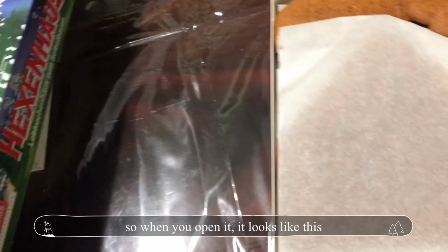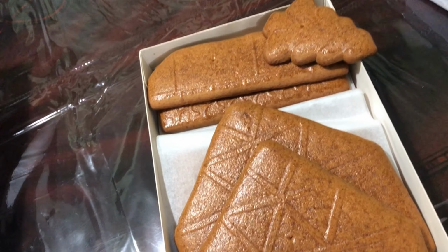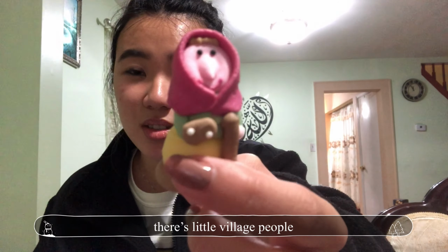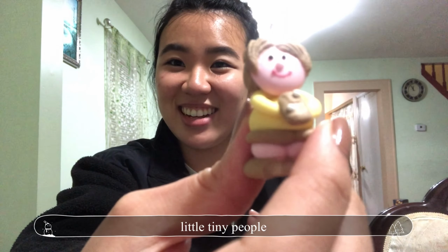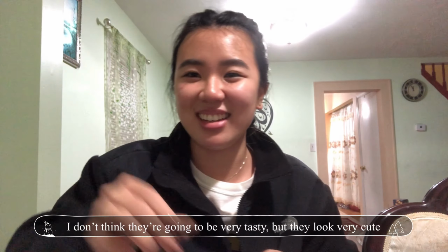So you open it, it looks like this, and this is the side of the house. There are little village people. Do you see this? Look, it's so cute. Are they sprinkles? Little tiny people. Oh my god, they're so tiny. Look at these mushrooms. I don't think they're gonna be very tasty, but they look very cute.